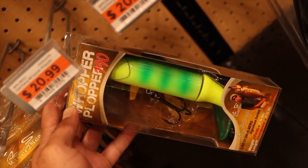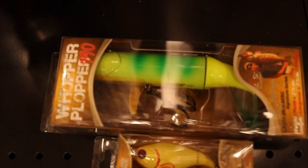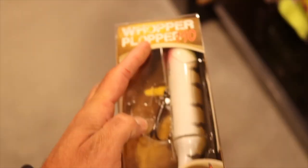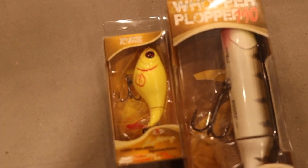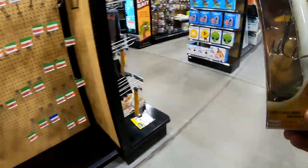Oh man, folks. That's the Whopper Plopper we lost yesterday. Should we get that 190? And what color should we get? I think this is at the top of the list right now. Whopper Plopper 190. Look at the size of that compared to the one we had. That was the 75. That's the 190. I think the Whopper Plopper's the winner.